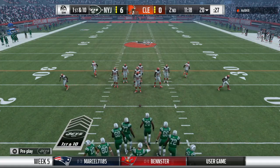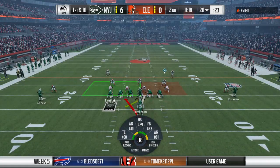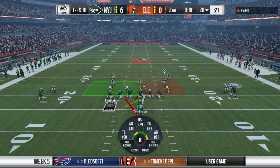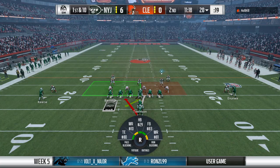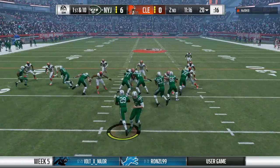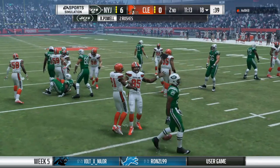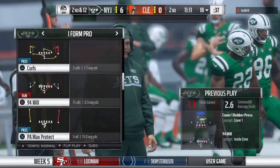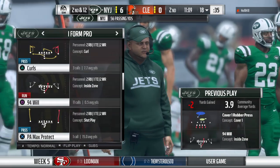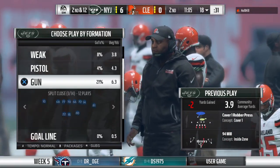And they're definitely showing blitz here. They start the drive with a give to Powell. And he's going to lose yardage here, back to his own 18. The number 1 overall pick, Myles Garrett, showing why he was the number 1 pick as he gets him behind the line.